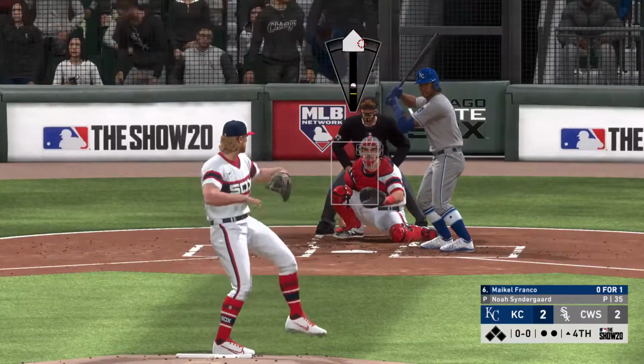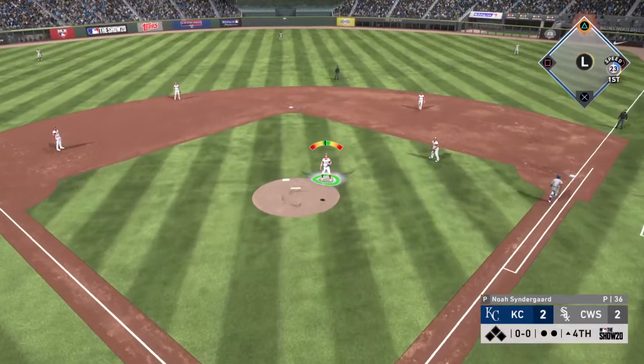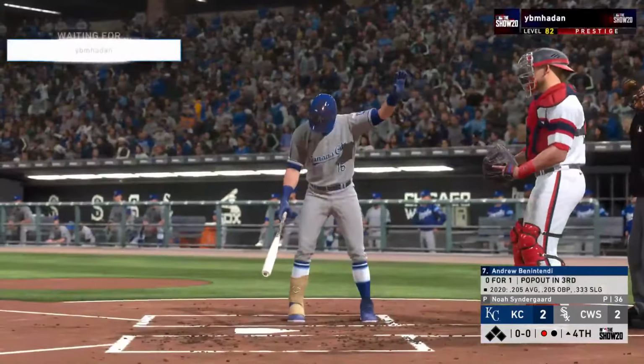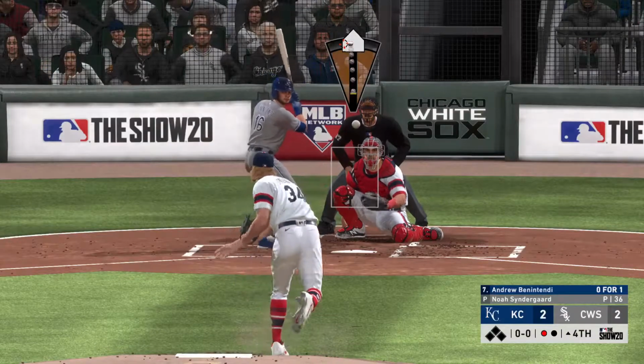So now to the plate, Maikel Franco. There's a swing and a high pop-up. The catch is made on the mound, and that's the first out. So the bases are empty with 1 man gone. And up next, the exciting left-handed bat of Andrew Benintendi.